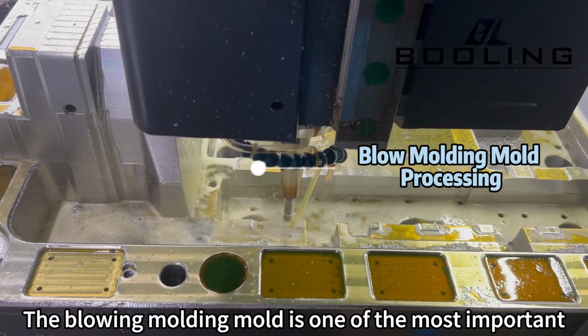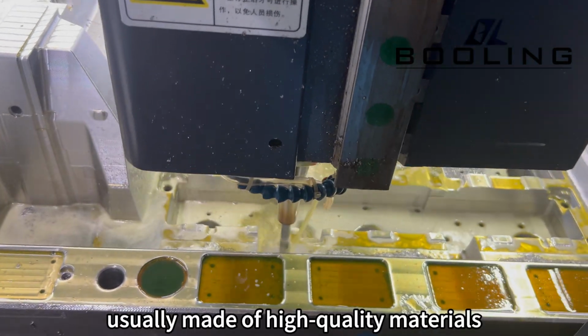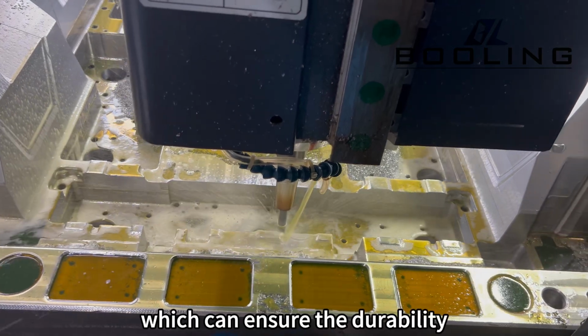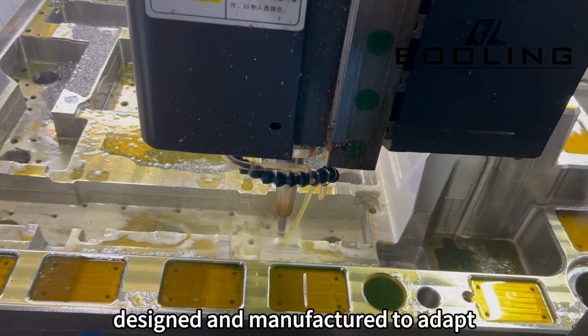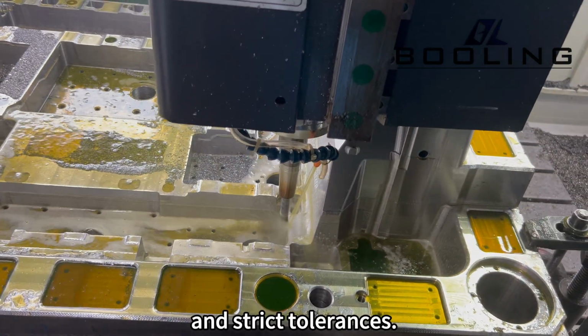The blow molding mold is one of the most important blow molding tools, usually made of high-quality materials such as aluminum or steel, which can ensure the durability and lifespan of the mold. These molds have been carefully designed and manufactured to adapt to the required product dimensions and strict tolerances.